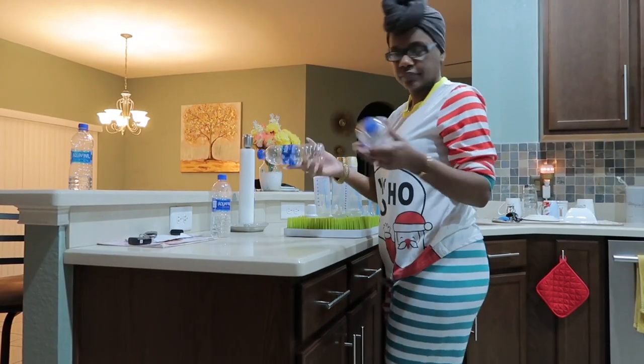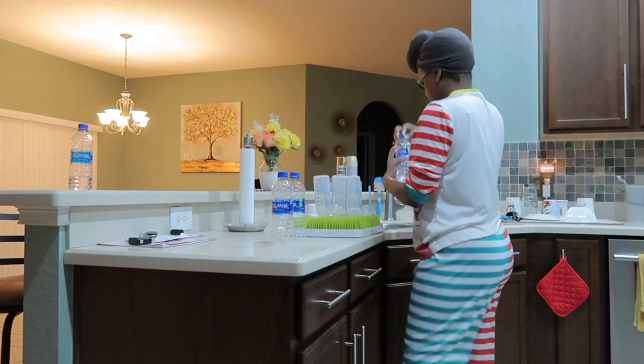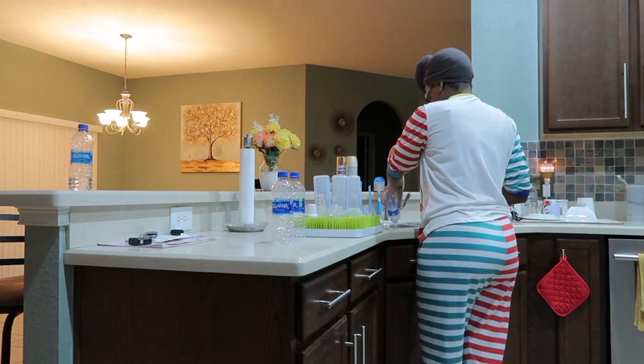Does anybody at home have random bottles of water just lying around, half empty, like mine? Let me know down in the comments.